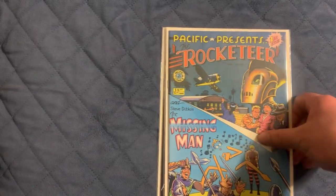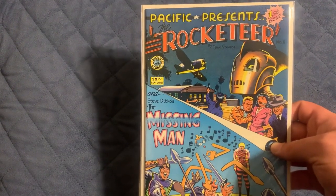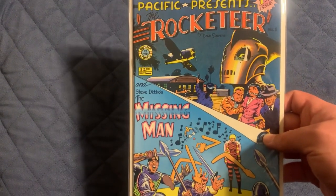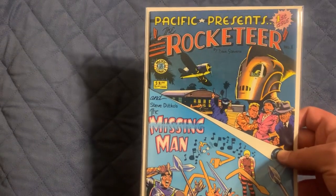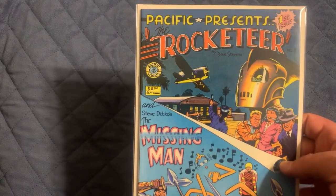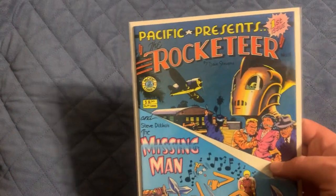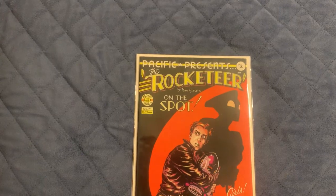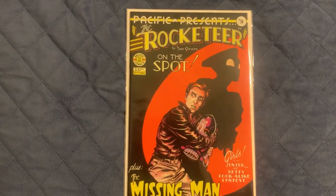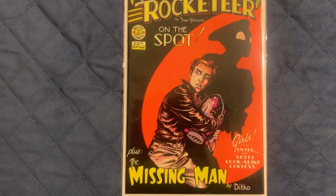And then we have some Dave Stevens for any Dave Stevens fans. I recognize these books from watching the Lunch Money Comics channel, and I just grabbed these. This Pacific Presents number one with the Rocketeer and the Missing Man. Pretty cool. And then I found Pacific Presents number two with that cool Dave Stevens cover.